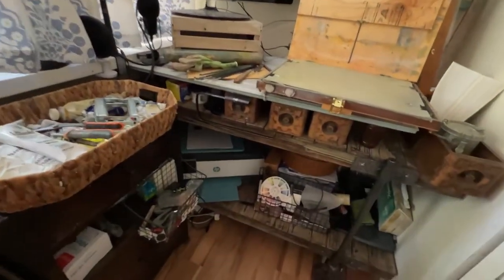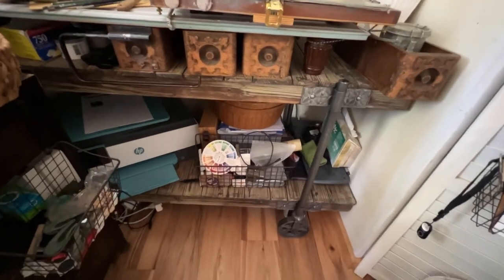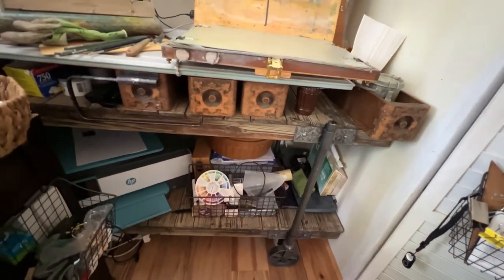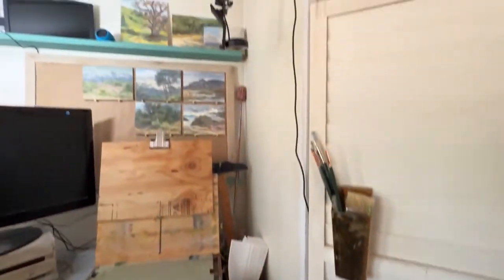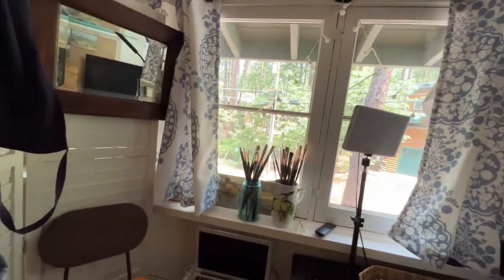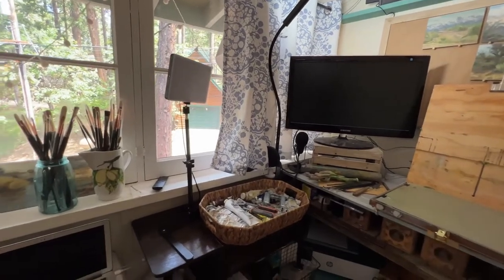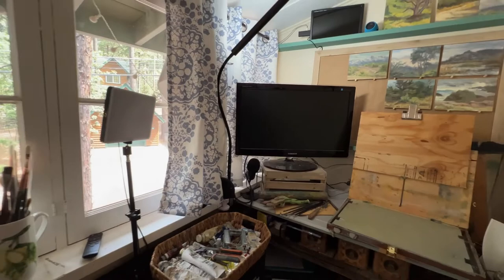Got my printer. I've got some recording supplies down in here, which most people don't have to worry about. But somehow I've got to fit all that in here. So I've got a camera up here. I usually have my tripod sitting here that mounts my camera on it. And the lighting helps a lot with that.